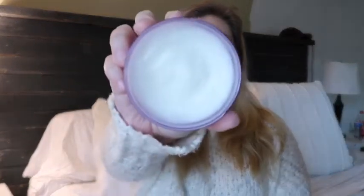I've been using this for a long time, and there's still barely any dent in it. All you need is literally a dime size amount of this. Rub it in your hands to break it up really well, and then rub it all over your face. You can use that on your eye area and everything. It really doesn't irritate your eyes. After you rub everything in, you can open your eyes and blink a couple times. It doesn't get in your eyes, and it doesn't irritate them, which is really nice because that is a main key for me.